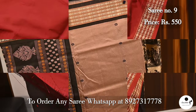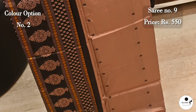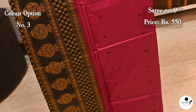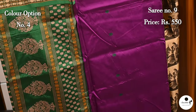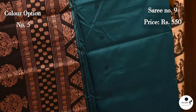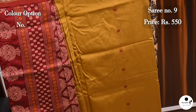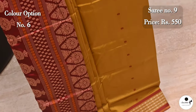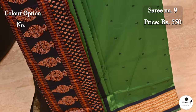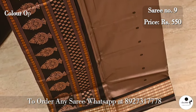Contrast blouse piece in maroon color. Color option, a classic saree in sandalwood color and black. Onion pink with black. Violet with green. Teal with black. Mustard with maroon. Deep green with navy blue. Deep sandalwood color with black. Bottle green with maroon.